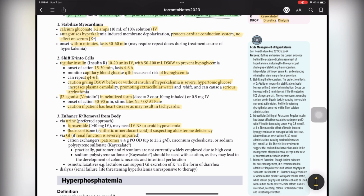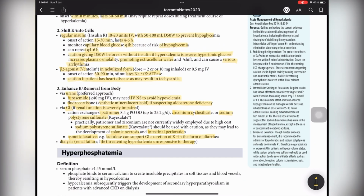And then in the GI tract, we may give patiromer, or sodium zirconium cyclosilicate, or sodium polystyrene sulfonate, which is also known as K-oxalate. Sodium polystyrene should be used with caution as it may lead to development of colonic necrosis or intestinal perforation. Osmotic laxatives like lactulose can support GI excretion of potassium in the form of diarrhea, and dialysis is the last resort in patients with renal failure with life-threatening hyperkalemia.